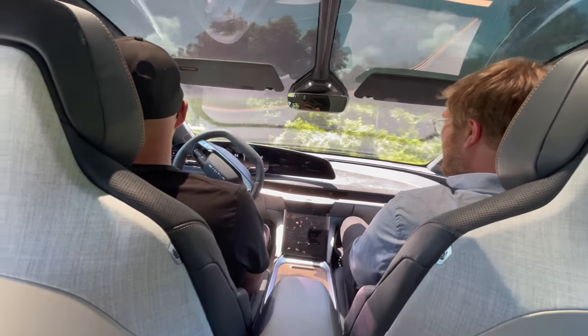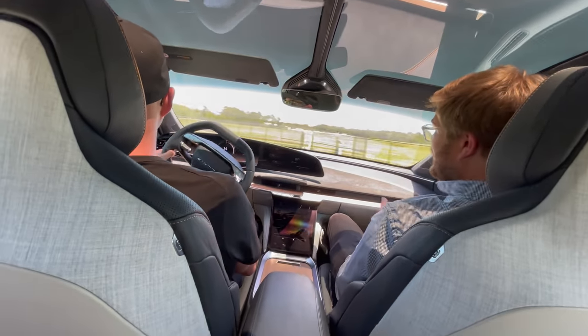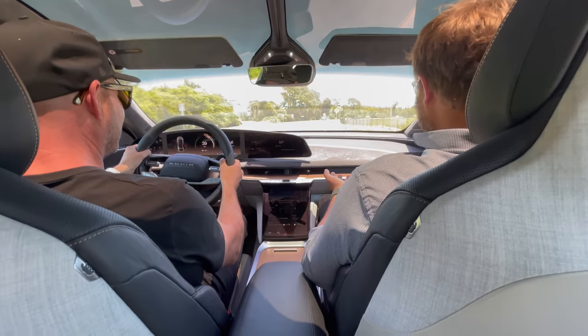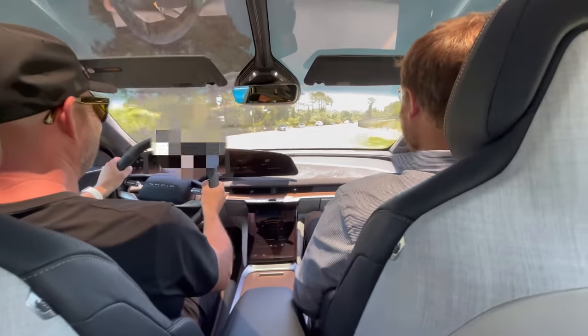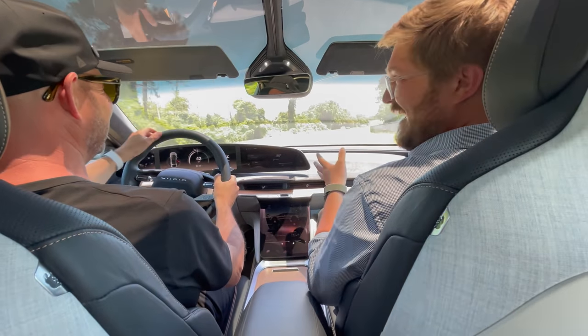Exactly. Well, cool. I really appreciate this ride. From my seat, what I'm getting is we're not even in a production car, but it feels quality. It feels extremely well put together. It's unbelievably, stupidly fast. And it looks the part, and it feels the part. It is hilarious. It's stupid how fast it is.